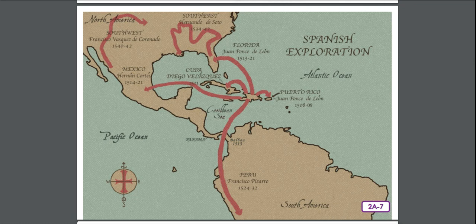What happened in those 50 years after Columbus's first voyage? First, a conquistador named Juan Ponce de Leon conquered the island of Puerto Rico to the east of the island of Hispaniola. At about the same time, another conquistador by the name of Diego Velazquez subdued the native people on the island of Cuba, an island to the west of Hispaniola. Soon the Spanish began to extend their control beyond the islands of the Caribbean Sea. They began to explore and conquer the mainland of North and South America.